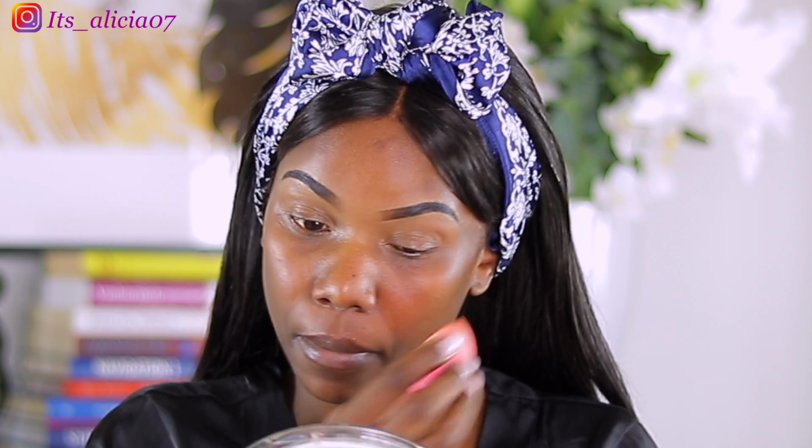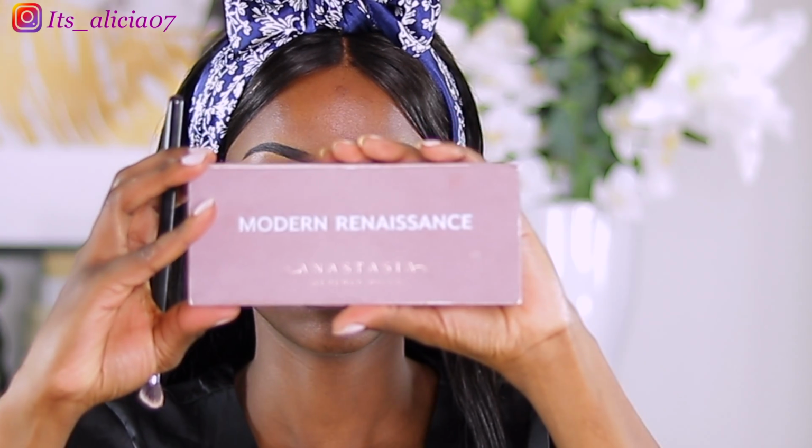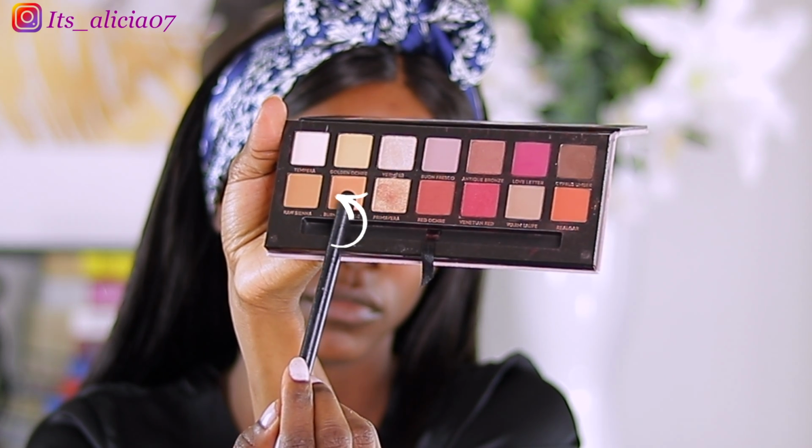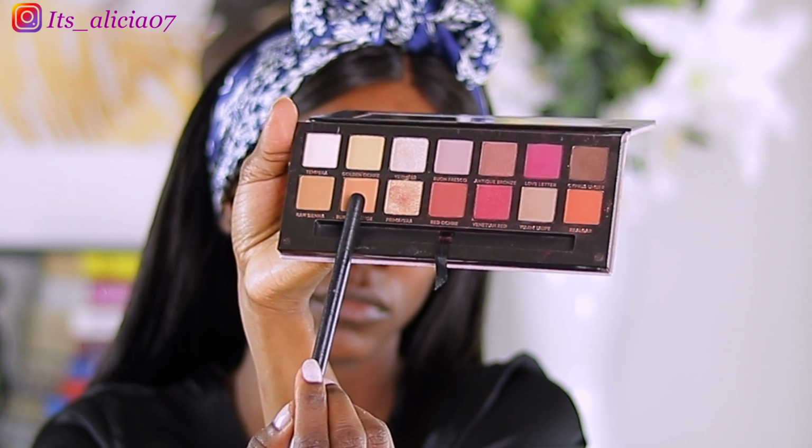Once I'm done blending and putting the concealer, I get my Anastasia Beverly Hills Modern Renaissance and I take the color Burnt Orange and apply it all over my crease. This will act as my crease transition color. So I apply that one and just keep blending, blending, blending.